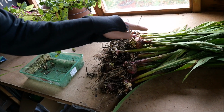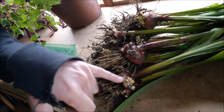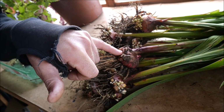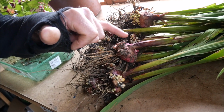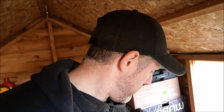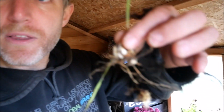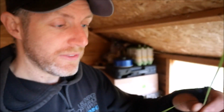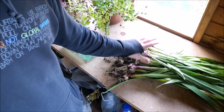I'll cut all these tops off, and you can see they have made so many little babies. So I'm just waiting for everything to dry off, then I will take off all of these little ones and pot them up separately. They will take several years before they flower. I've even got some that grew quite considerably. They will still take several years, but I like to propagate and save. So I need to do the rest of the glads, and let me show you the flower situation in the polytunnel.